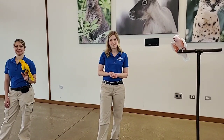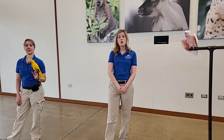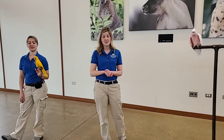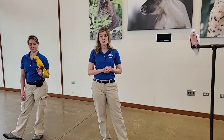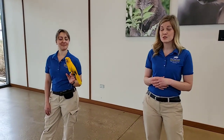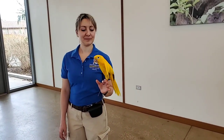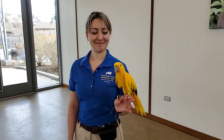So how come the keepers are not wearing gloves? Because they were wearing gloves for the owls. Oh, on their hands. That's a great question. Well, birds of prey have very sharp talons and very strong feet, so we wear that for protection on our hands. We're not too concerned about parrot feet. We trim their nails so we can freely hold them on our hands, Wilson especially.